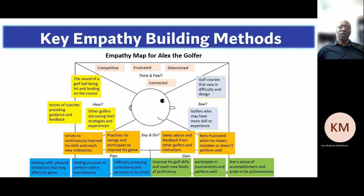And what are Alex's goals and gains? He wants to improve his skills and reach new levels of proficiency. And he wants to participate in tournaments and competitions and also perform well. And what does Alex think and feel? He feels competitive. Alex feels frustrated, he feels determined, and he feels connected.